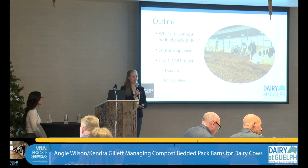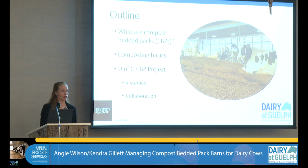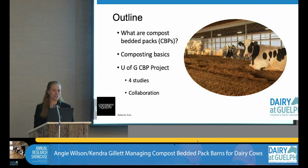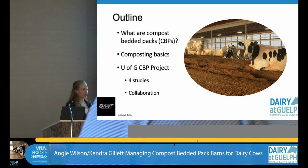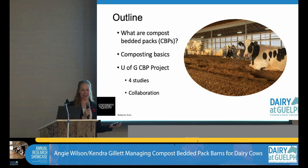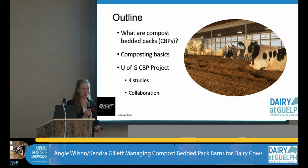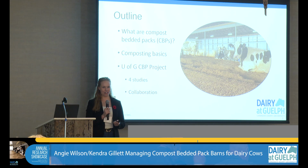So for this talk, we'll start with what compost bedded packs are. We'll go over some composting basics, which are key to managing the system properly. And then we'll talk about our University of Guelph project, where we have 4 studies that comprise that. And we'll touch on a collaboration we have going on with Giselle LaPointe's lab in the Department of Food Science.